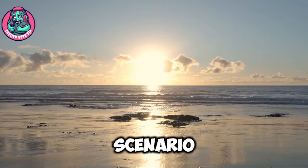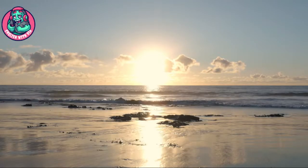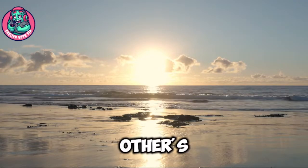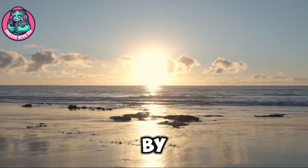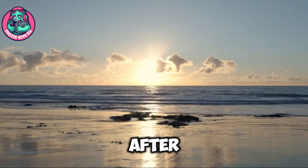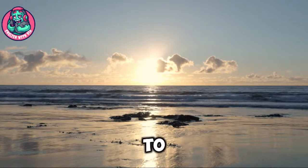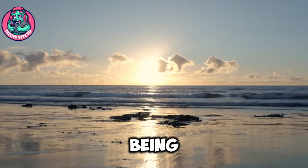Let's consider a scenario where two individuals are engaged in a physical altercation. In this situation, one person delivers a punch to the other's face, causing them to fall to the ground. We can describe this event by stating that the boxer fell down after receiving a blow to the jaw or face. This blow refers to the punch that was inflicted by the other boxer, resulting in the person being struck.